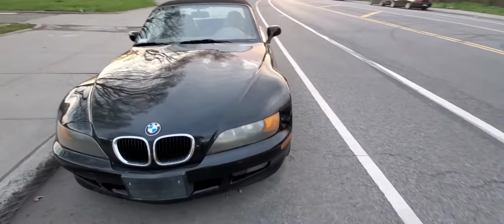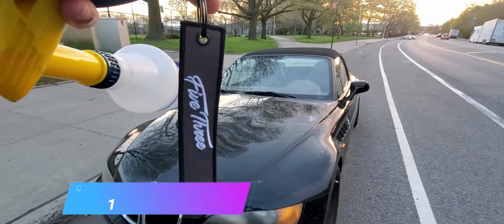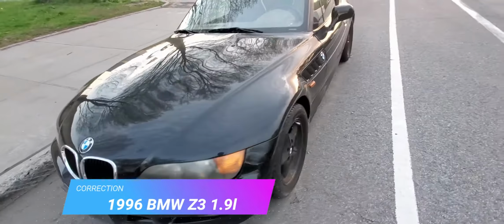And welcome to my BMW and the keychain from Everything's. Those who know.